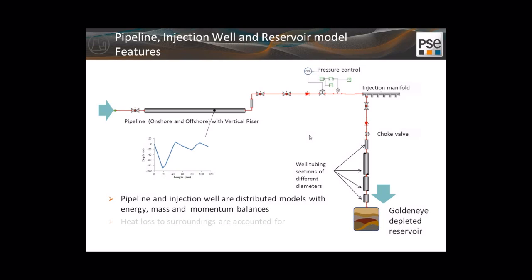The models account for heat losses to the environment, the effects of changes in topography and line diameters, and indicate the onset of phase changes. In addition, these models can address questions such as how much line packing is available from the pipeline.